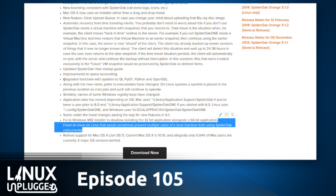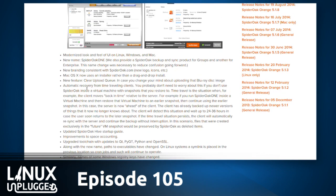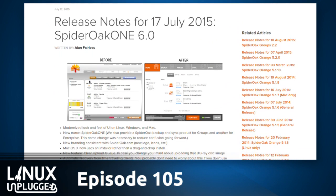Something else that's kind of nice is they've upgraded the tool chain with updates to Qt, Python Qt, Python, and OpenSSL. On Linux systems, a symlink is placed in the previous location where the path used to be, so they've moved locations, but they thought ahead and symlinked to the old locations, so cron jobs and stuff will continue to operate. So if you've cron'd Spider Oak stuff in scripts, it's not going to break with this update, even though they're moving file locations. So it's nice to see them thinking of Linux users pretty thoroughly, it seems.